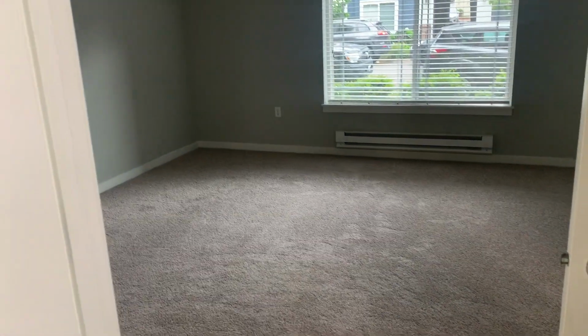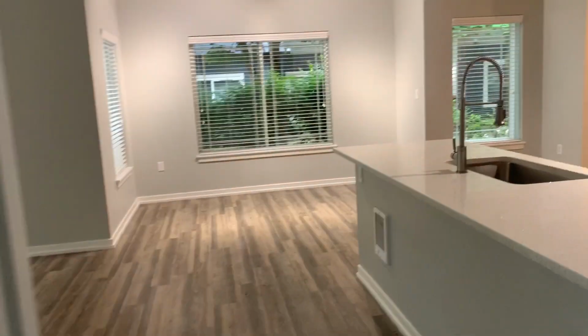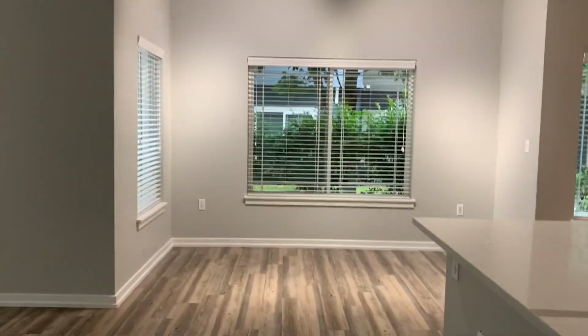Just want to get another look at that master bedroom. As I said, it's very large, very spacious. This concludes our tour. Thanks for visiting.